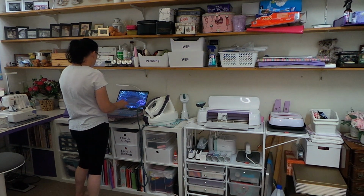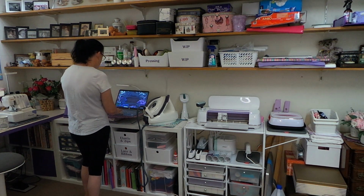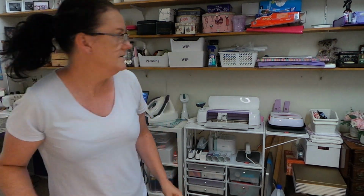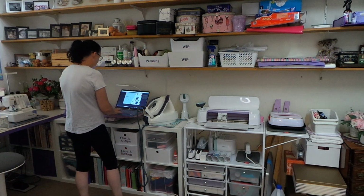So I don't know, people who have a Cricut, you'll understand. Seems like every time you load up Design Space, it's got to do an update. And again, I swear, it's every time. Not a massive user of my Cricut. It's just something I love having though.